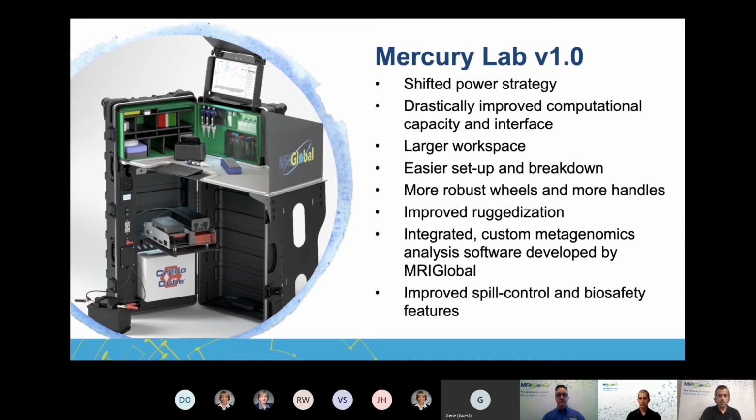Easier setup and breakdown. We've redesigned the way that the table folds out and is stored. It's a lot more secure, and we added more robust wheels and an axle, so it can handle those bumps in the field and city sidewalks a lot better. Improved the ruggedization, added more handles.